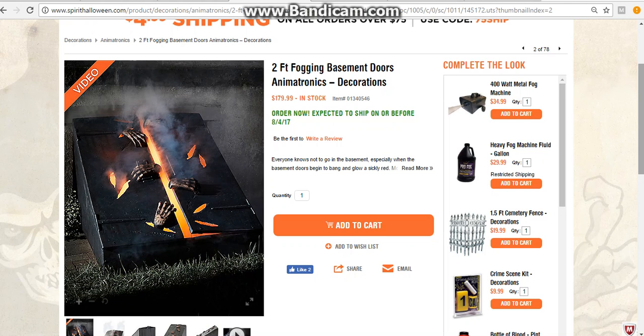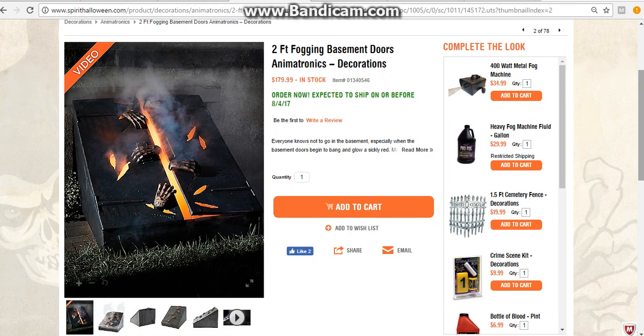So the first one is the fogging basement doors. I think this is actually a pretty cool one. I like the concept of it. I'm not sure if I'd actually get it, but I know it's going to look really cool in stores, because the past 2 years, like 2015, they had that fog hooked up to Cerberus, the incinerator, and the pumpkin guardian of the grave, and then it came out of the chimney or whatever, the pipes of the house.